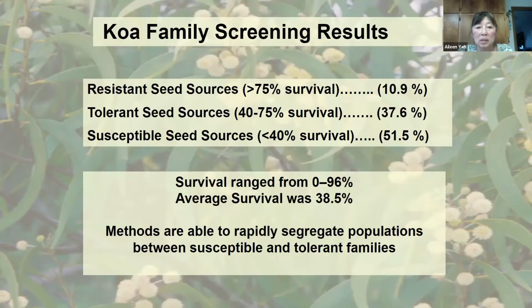Okay, next. So the resistant seed sources, they're considered resistant if they have greater than 75% survival. Tolerant seed sources at 40 to 75% survival, and susceptible less than 40%. Survival range of 0 to 96, average was 30.5. Methods are able to rapidly segregate populations between susceptible and tolerant families. Next.